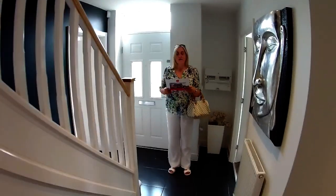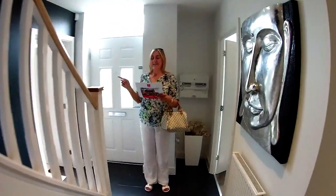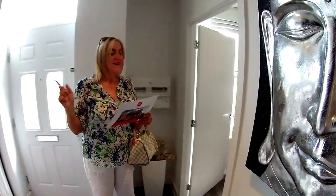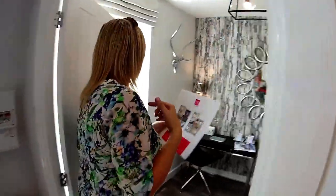Oh, it's a bit of an odd shape, this hallway. It takes you off in all directions. Okay. We'll leave that for a minute. I just thought I heard a steam train outside. I don't know whether there's something like that around here. Be interesting to find out.